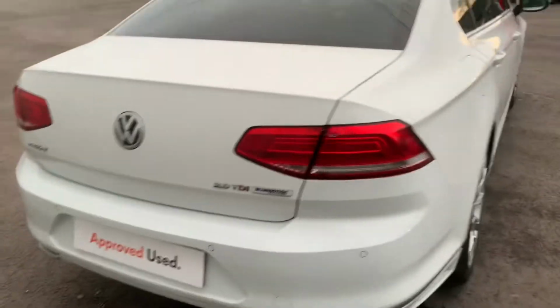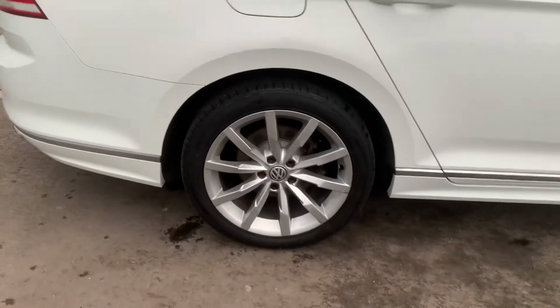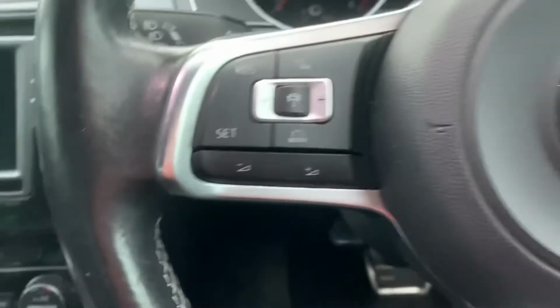Come round to the side of the car, you've got your really nice silver alloy wheels, and then your R-line side skirts as well. Just gives this car a much lower stance. It looks really nice. Like I say, you don't get many Passats at all in white.